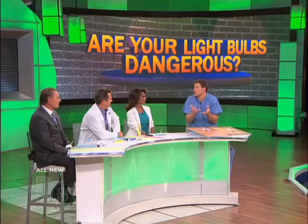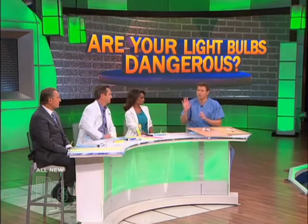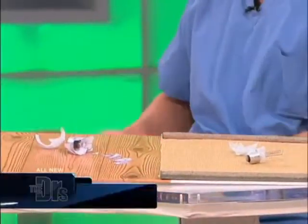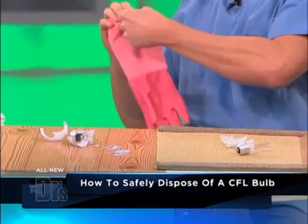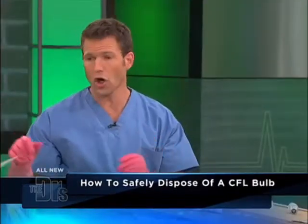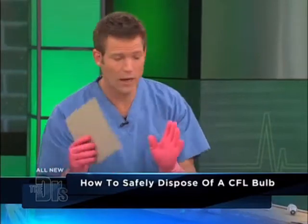Pregnant women probably shouldn't be the ones cleaning up if you do break a CFL bulb. Open the windows. You want to turn off the AC and heat. You can go ahead and leave the home for 15 minutes, because you don't want to be right there the minute those potential vapors are released. Don't vacuum or sweep. Number one, use gloves, gloves that you're never going to use again. You don't want to touch this stuff with your bare hands. Use cardboard to help pick up anything on a hardwood floor.